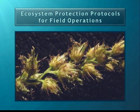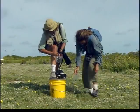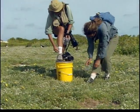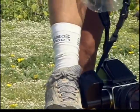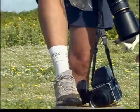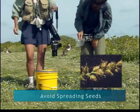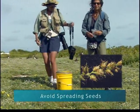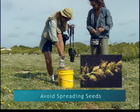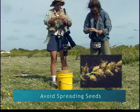Ecosystem protection protocols for field operations. Field methods for preventing the spread of established alien species. On islands where alien introductions have already occurred, it's important to prevent further spread of alien species. Check your clothes and gear several times a day for alien seeds and insects. Humans can easily spread the invasive grass sandbur because the seeds have hooks that attach to clothing. Seal these hitchhikers in plastic bags, burn them, or dispose of them in secure containers back at camp.